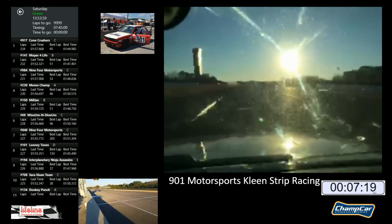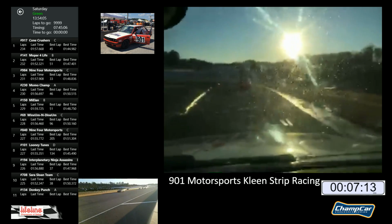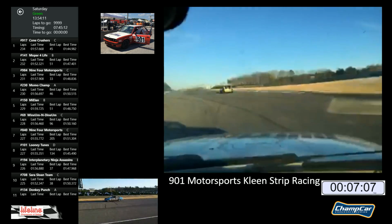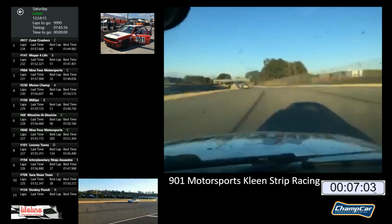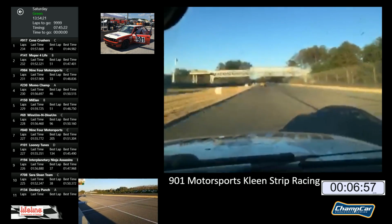9.4 Motorsports in third. Past the 917 is hunting down the 840. He might be able to do it if he can stay ahead. If he can keep the hammer down. Yeah, there's only 11 seconds there that I'm showing. That Looney Tunes machine is on a charge. Might be able to pass that number 840 Lexus SC300.